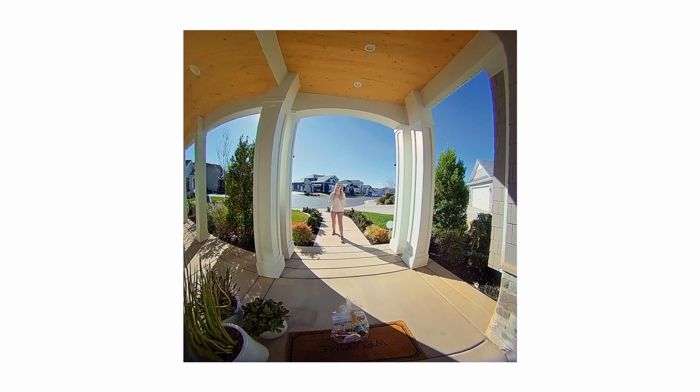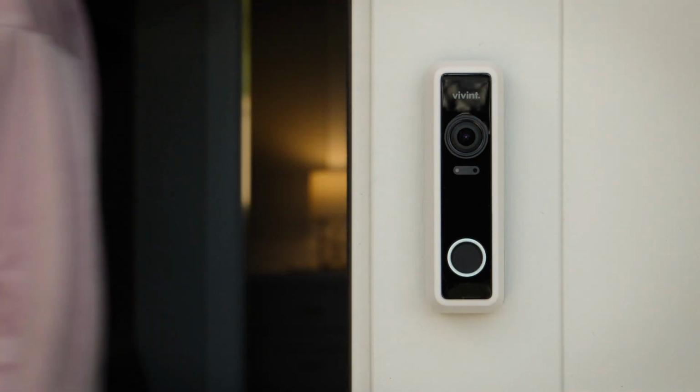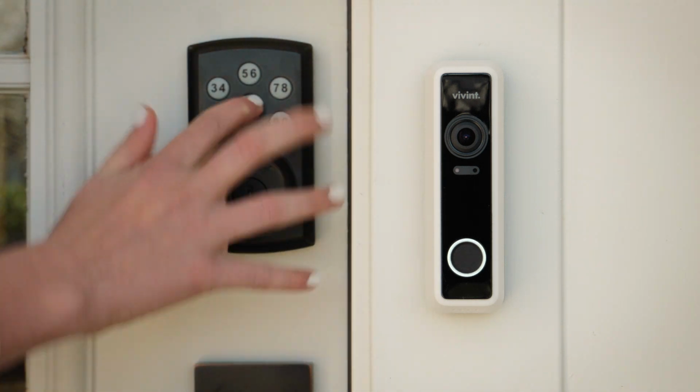It's all about creating peace of mind. A feeling that comes from knowing that your home isn't just smart, it's safer too.